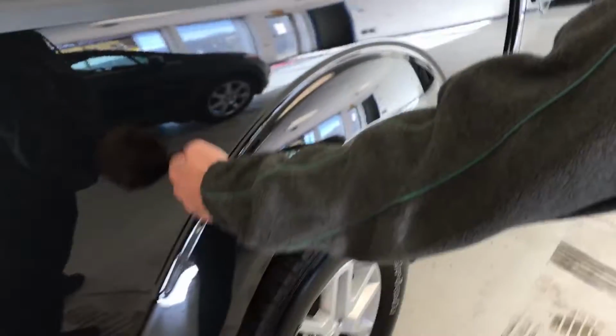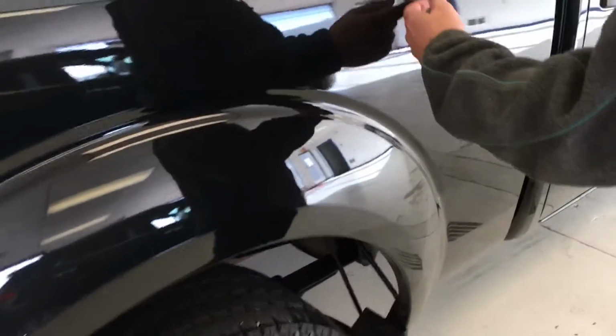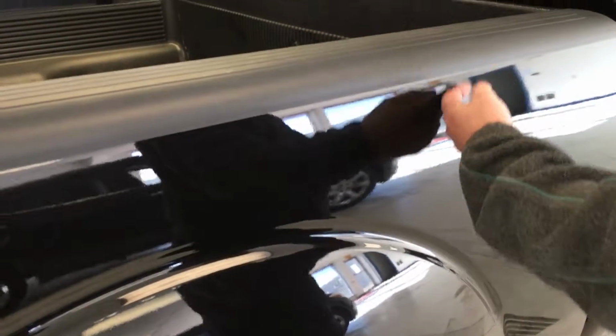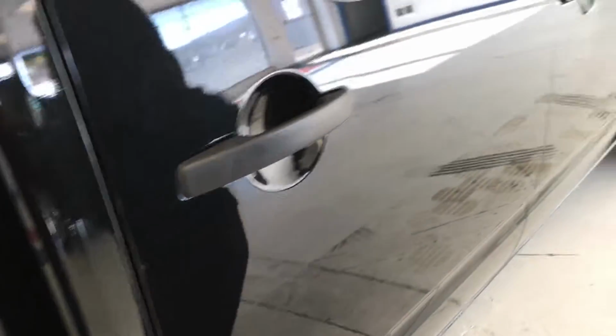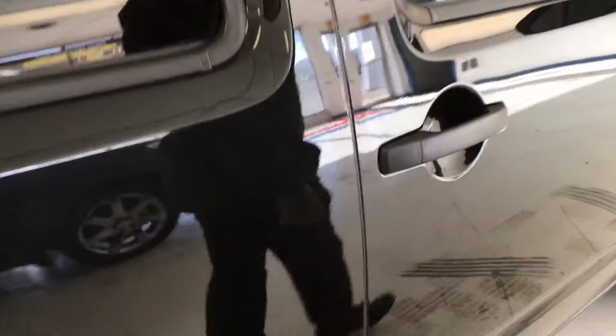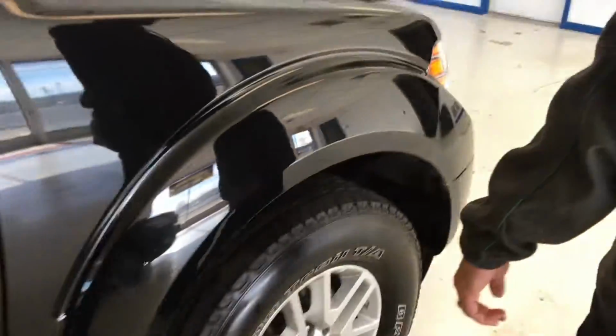You can see a couple of little chips there. Nothing hateful. A little scrape there. Looks like somebody maybe pulling something over the bedside. Another little chip right there, a little scratch. Everything else seems to be just typical dust here, settling in on this black truck. I think black's the nicest color when it's cleaned up.